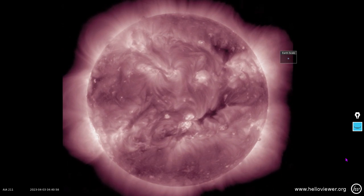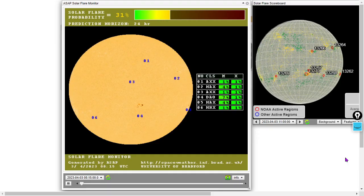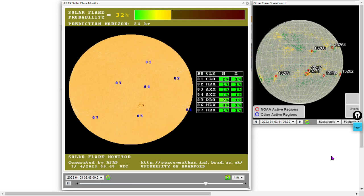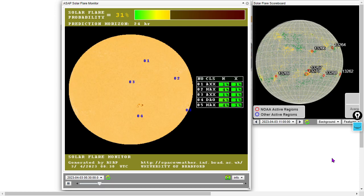Next we'll get to sunspots, since they're sort of important also. And there's what's going on with the photosphere. And again, the sunspot to watch is certainly sunspot 3270. Yeah, 3270. That is this one. That's this one here. It's the most likely to produce large flares at the moment.